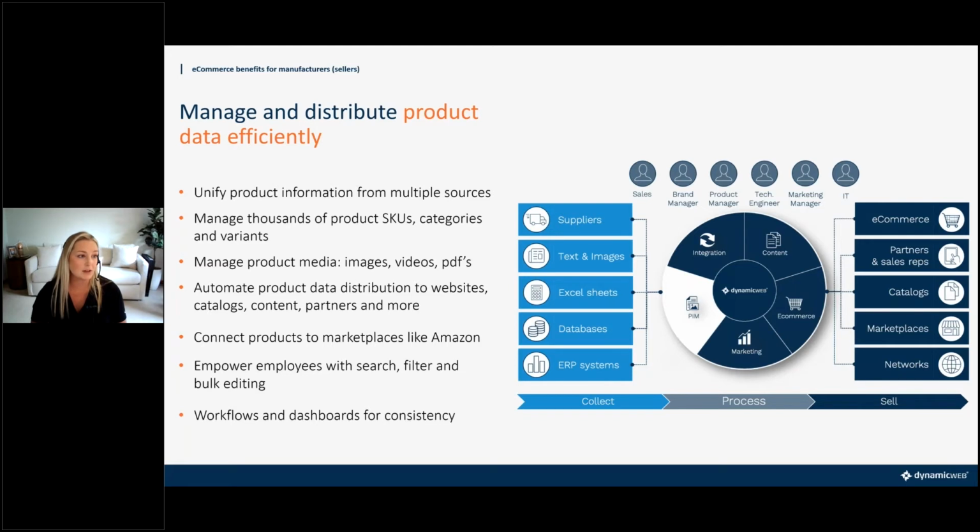So with the PIM, you can do things like collect and unify information from various sources. Maybe you have product data that's coming in from one place or another, one department or another. You can have a centralized location for that. It gives you the ability to manage the thousands of product SKUs that you have. Manufacturers typically have more SKUs than any other industry. So it gives you an easier way to manage that. And then you can automate the distribution of that to your websites, catalogs, distributors, partners, even if that are assets and materials like a brochure or a sign or something like that, the PIM allows you to do that.